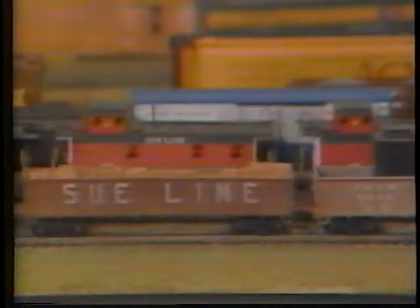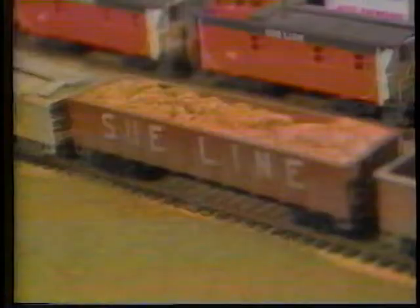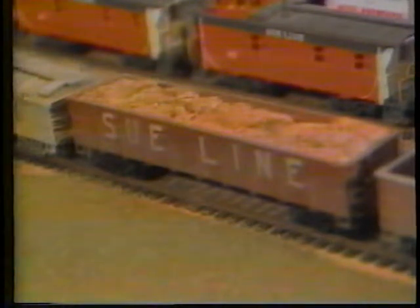The next car carries some scrap, different pieces of metal that have been smashed up and bent together and dumped in here. This could carry sand, gravel, anything of this sort could fit in there.